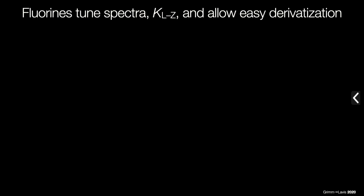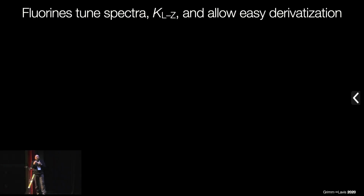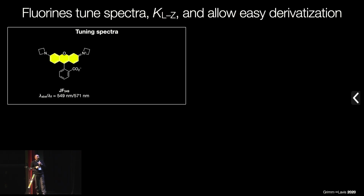All right. So many of our latest generation fluorophores have fluorines on this pendant phenyl ring. We like this because it tunes spectra. So here's that original dye, JF549. If you then install fluorines here, you get JF571. This is a minor shift. It ends up being kind of important in some cases.